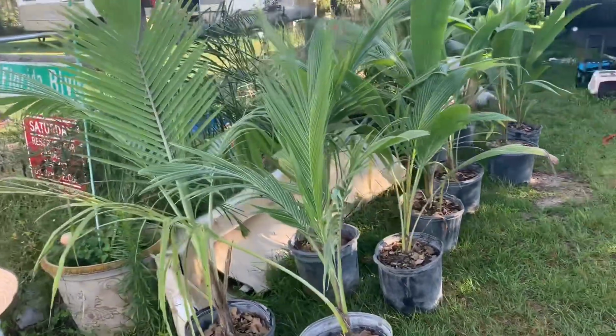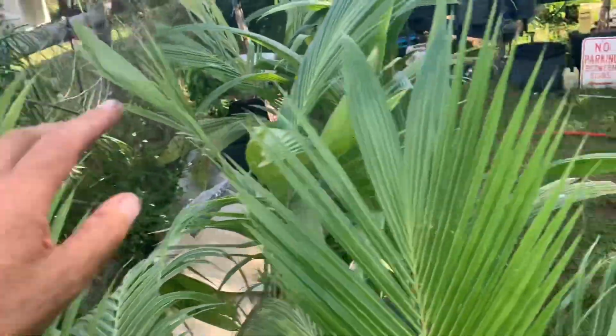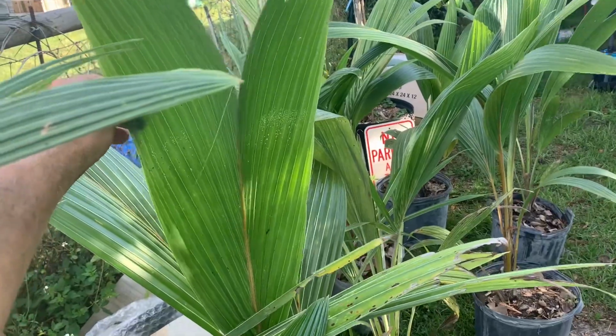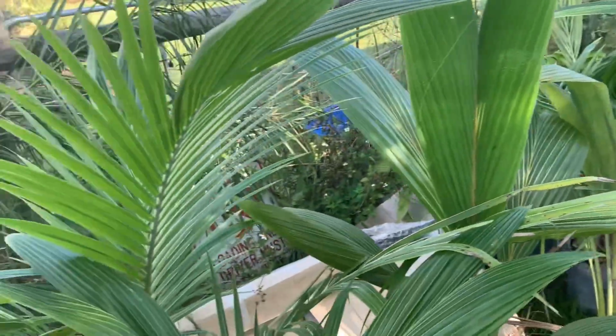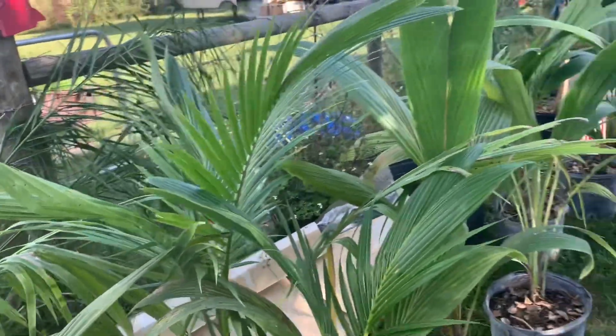And one last thing, you might be thinking, oh, are these leaves broken? No, they start off kind of like this, solid, and then they split apart. Very pretty, very tropical, aren't they?